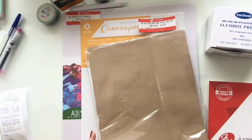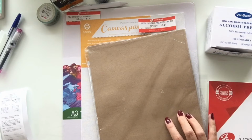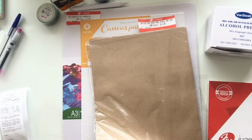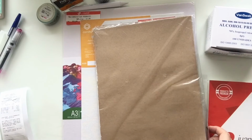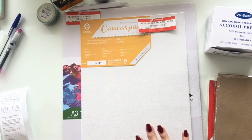Yeah, this is the craft paper. It's about the same weight as the Midori Traveler's Notebook craft paper. And this was $1.09. So that was really reasonable, and I got a whole bunch for that. Again, I thought I'd throw this into a mixed media journal that I'll show later on another video.